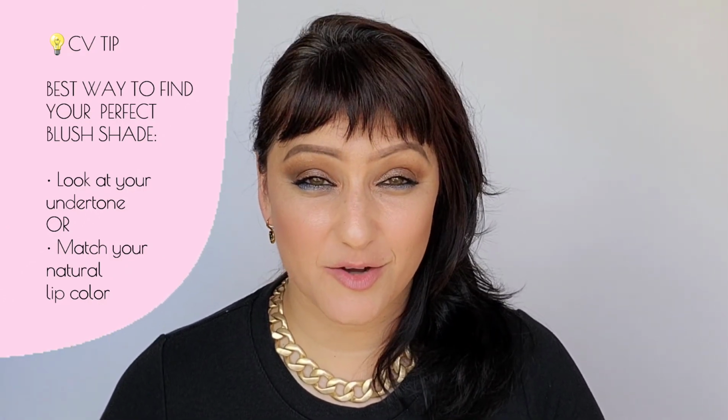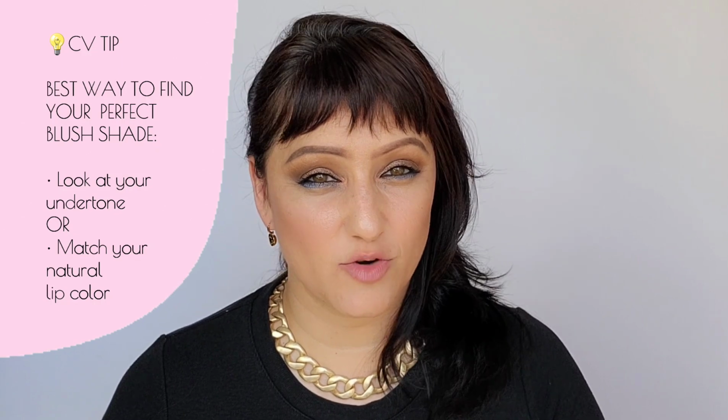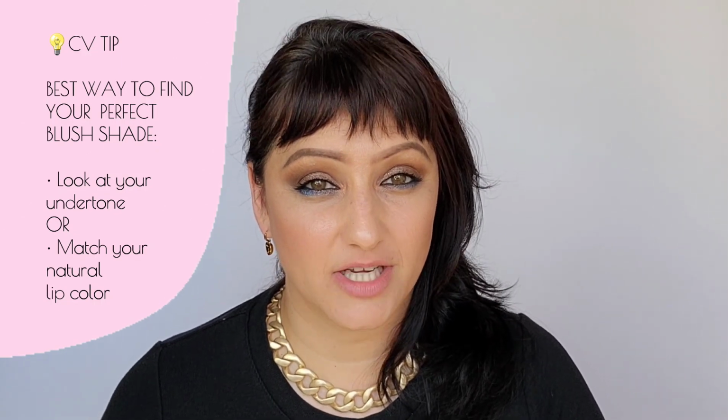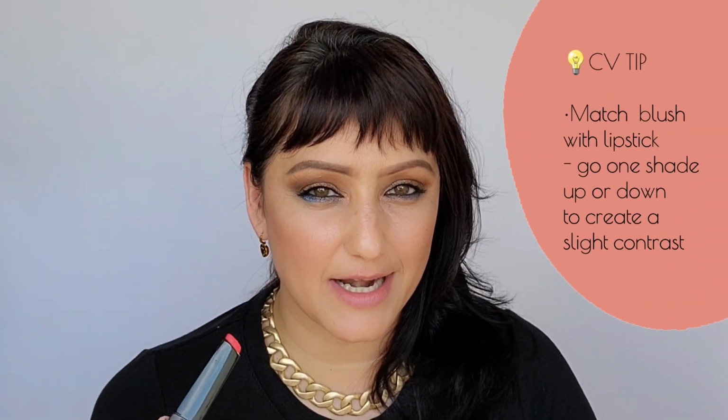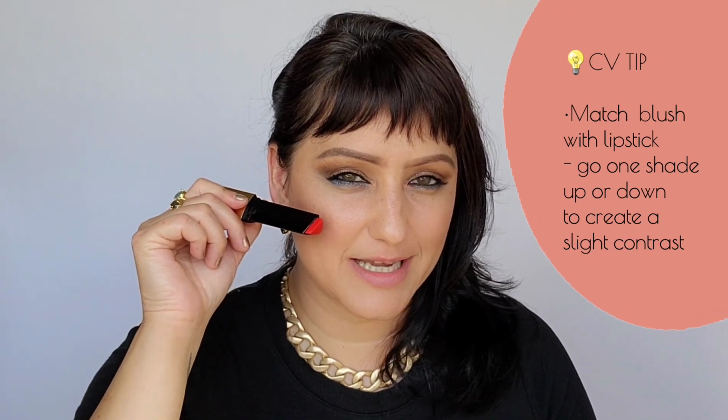So if you don't know your undertone, definitely look at your natural lip color and try to stay within that range. That said, with the power of makeup and being able to change our looks, if you do a smoky eye and you have a bright red lip on, there's absolutely no problem going up with a color like this. Now this does not match my lip color at all. But with a black smoky eye, and if I was wearing a red lipstick right now, this would pull it all together beautifully.